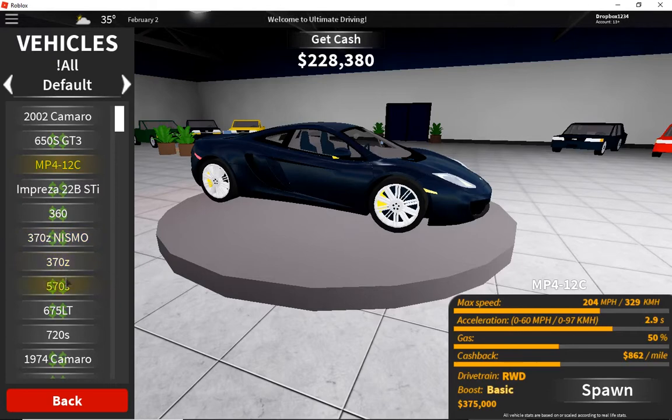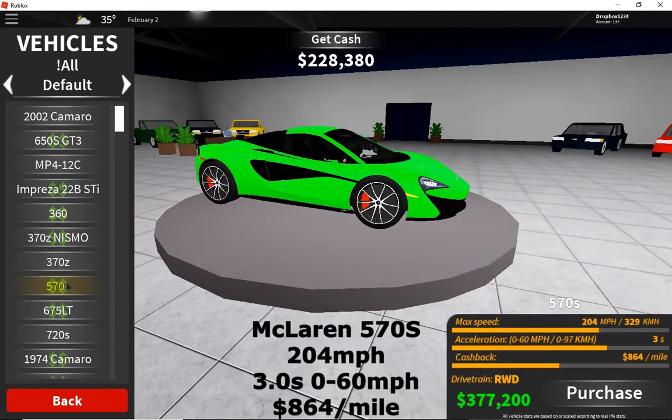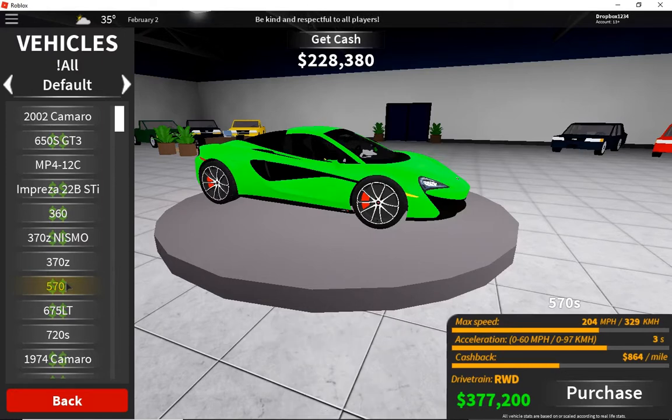Then we have the 570S. Considered, I guess, a supercar. It's 204, same as the MP412C. It is 3 seconds and 864 a mile, whereas the MP4 is 862 a mile. So the 570S wins in that category.